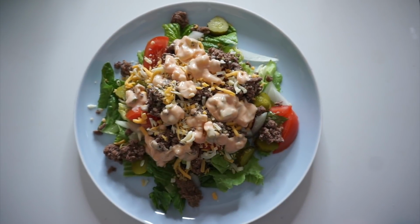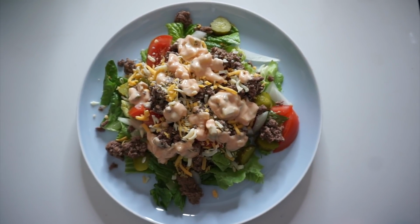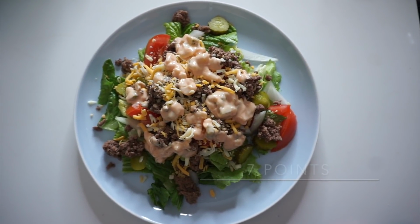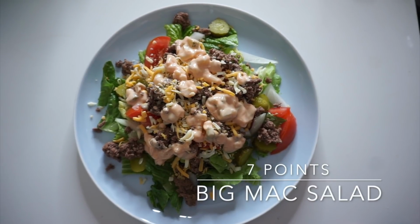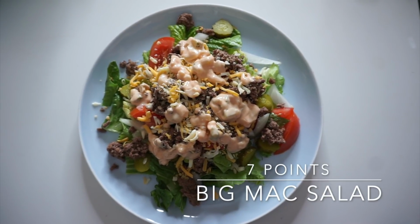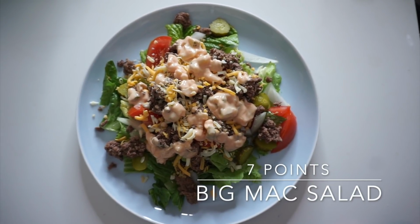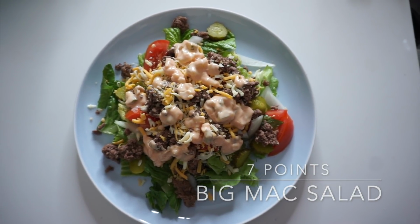Okay guys, here is my WW friendly Big Mac Copycat salad. I'm really excited to try this out. It smells delicious. It doesn't look super pretty, but I promise you it does smell good. So I'm gonna do a little taste test to share with you guys what I think. It's altogether 7 points in total, which for this plate and this amount, it's actually very generous. So really excited.